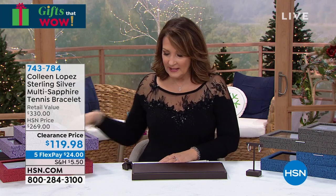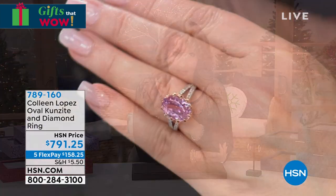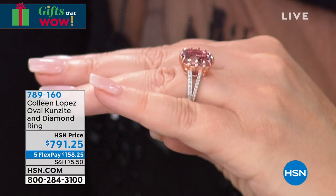Okay, well, let's get you, oh, my kunzite. Okay, so we don't have a ton of this, but I just have to show it to you. I want you to see it all by itself. So this is an 8-carat kunzite with a third of a carat of HI diamonds. Check it out.